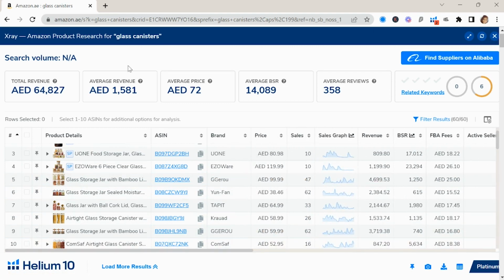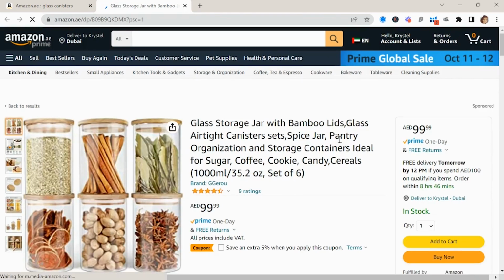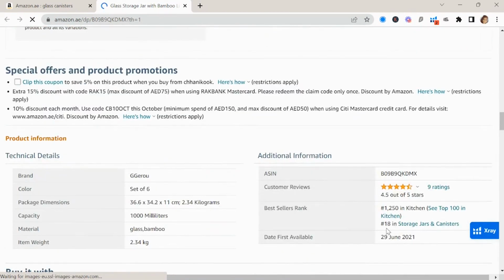One additional thing, so for glass canisters, I'm getting search volume not available. So what could be the number one keyword for this product? Could it be glass storage jar? Let's click on this listing, which is obviously a listing that's doing very well. Let's look at the BSR of this particular product. As you can see, the BSR is 18, so it is doing quite well.